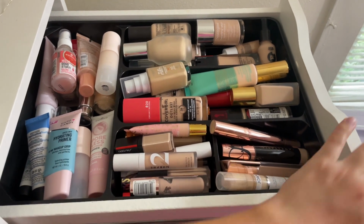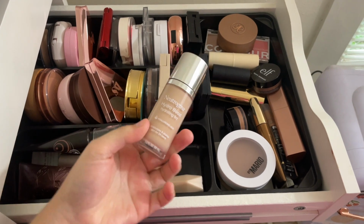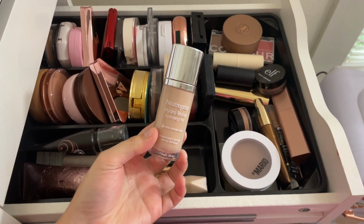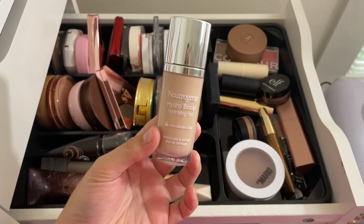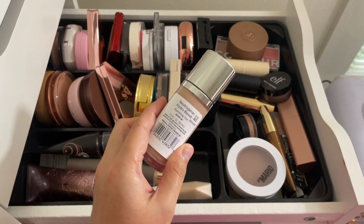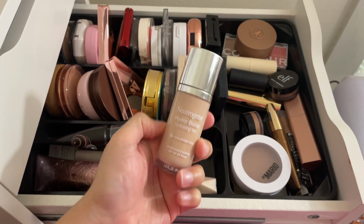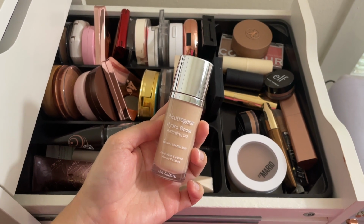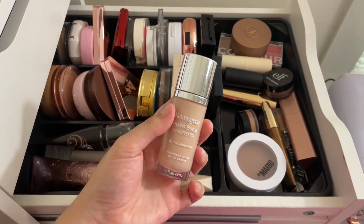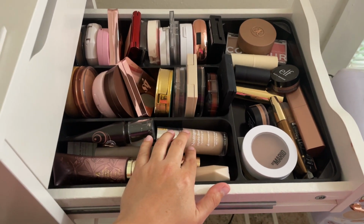So that's everything from here. Okay, so from this drawer, same thing. I have just been loving my Neutrogena face products. This is the Hydro Boost Hydrating Tint. Really love this stuff. I do wear the shade Nude 40. I love how easy this is to apply because it does have a doe foot and it's very easy to blend in. It also gives pretty decent coverage considering it is a tint. It also feels very comfortable on the skin, so I've been loving that one.